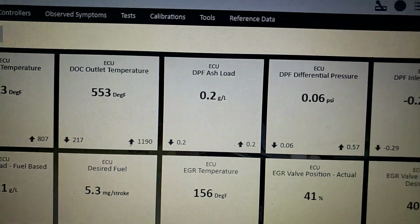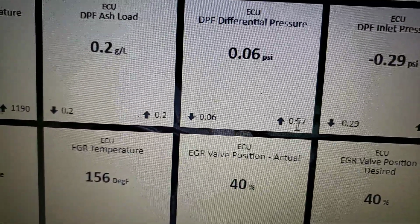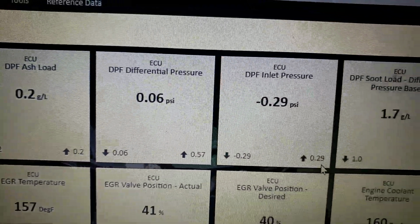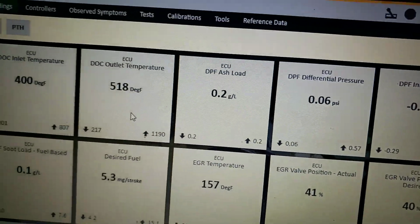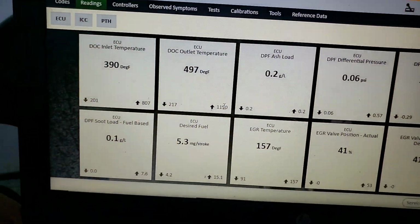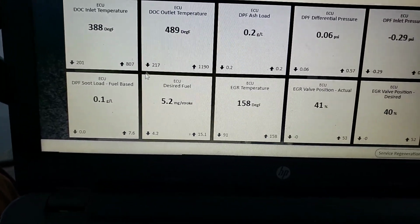Now notice if we go here, differential pressure was up at 0.57 between inlet and outlet. We've got a slight vacuum on the inlet now, down from 0.29. Ash load still at 0.2. Max temp on the DOC outlet, which is that big silver disc up there, if it'll focus, that guy there, was 1190, so 1200 degrees, 800 degrees on the inlet.